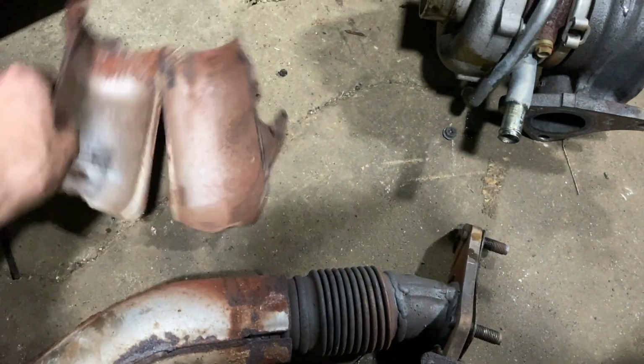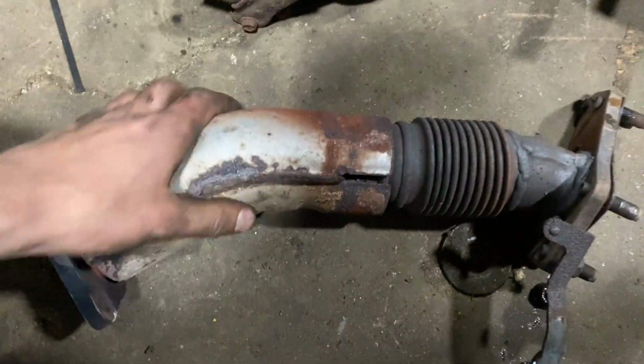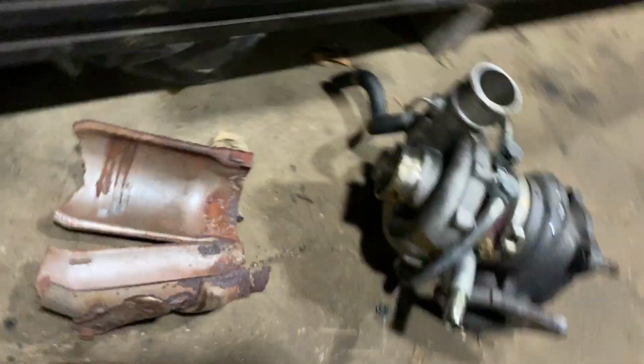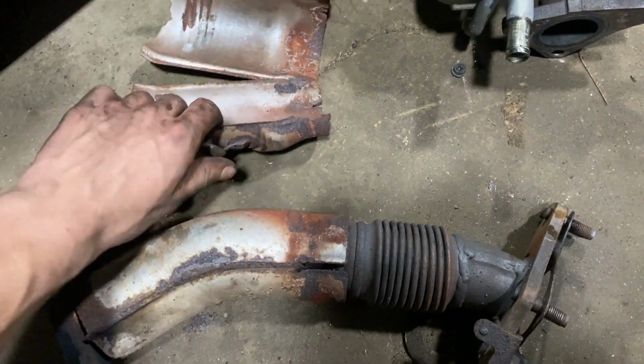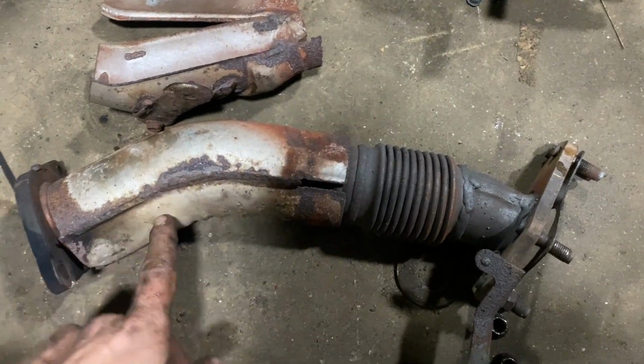Got the turbo here, the up pipe, and I pulled it out. This is all rusty. It fell right off actually, and this one is also pretty close to falling off as well. So I'll probably just end up cutting it off so you don't hear any rattling in the car. It's not that important to have a heat shield. Might end up getting a different one just so it does have a heat shield, but I think it'll be fine without one. I've never had a problem doing that before.